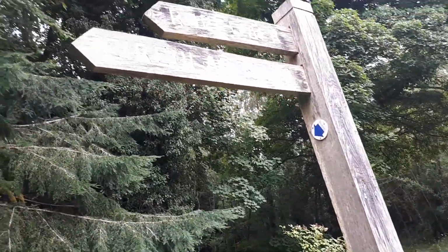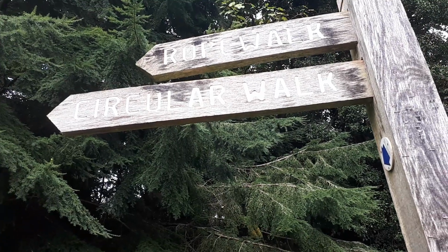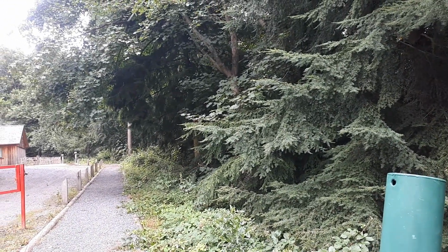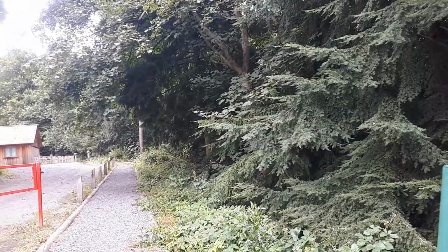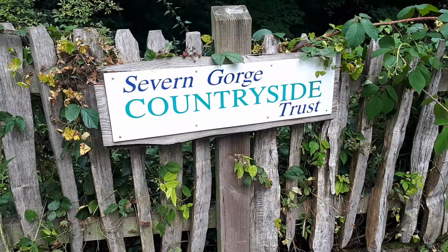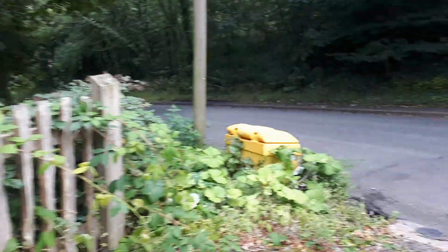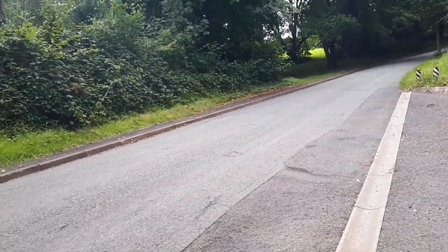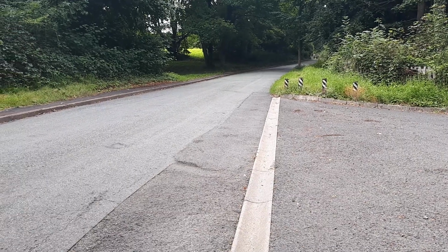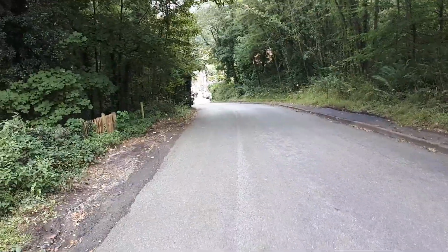Alright, so the signpost here points toward the rope walk and circular walk back in that direction. I think I'll do the circular walk another day in a couple of months' time or something like that. We'll see what pans out. Instead, we're going to stick to the blue arrow and head back to where we started. By the looks of it, there's a start of another footpath up in that direction. But I have to visit that another day. That's going to be very fun. In the meantime, we're just going to head down here.